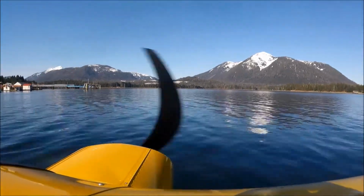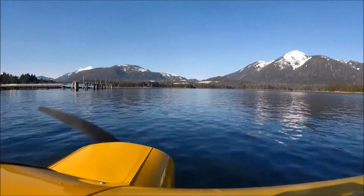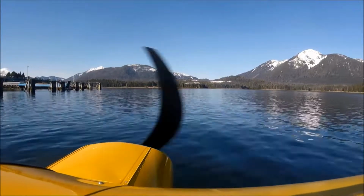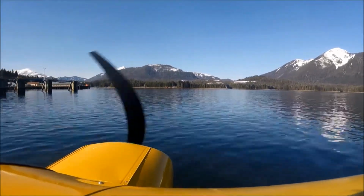Round trip on this flight is right about an hour and a half. That doesn't fit very well onto a video like that, so I sped everything up to 8 times Super Cub speed. If you want to watch it at normal speed, you'll have to slow it down on your player.